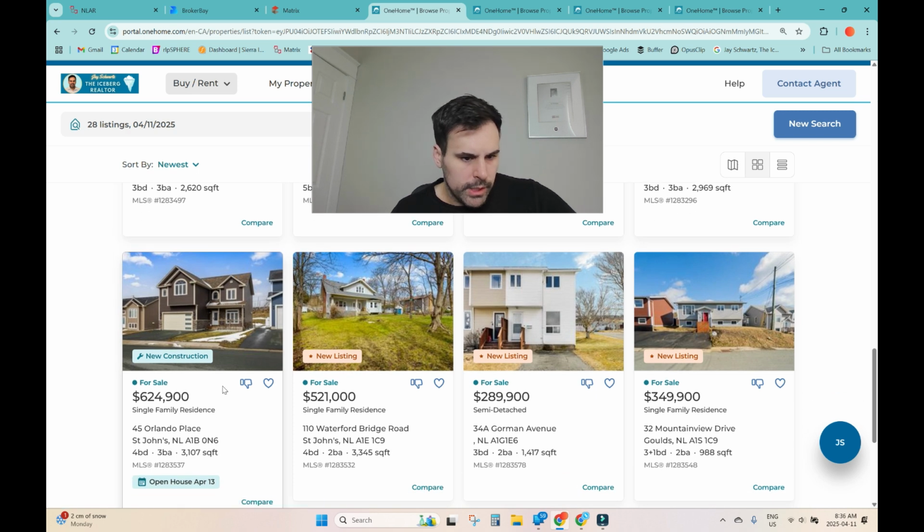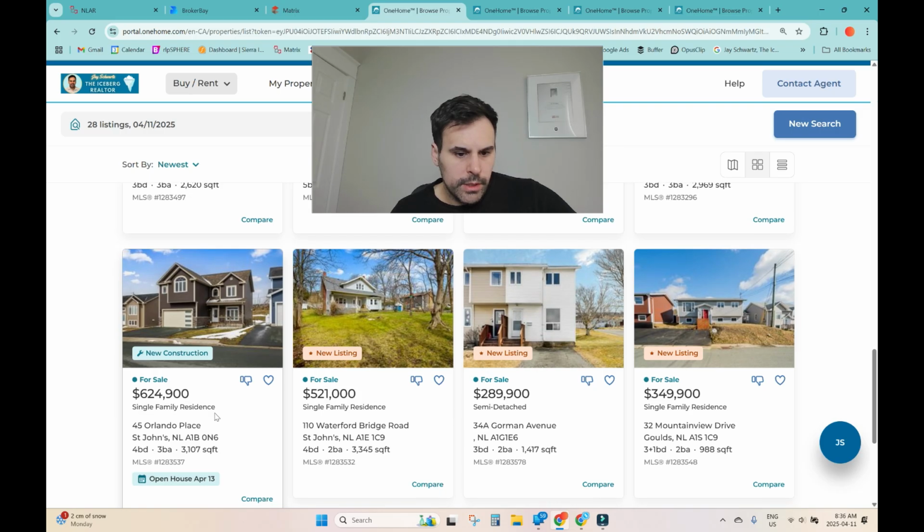45 Orlando Place, St. John's, 4 bed, 3 bath, 3,100 square feet, $624,900. This looks like a large single family home, high quality. It's listed for a really high price, in my opinion. I think that they should get around 600,000 for it. They might just be a little touch too high.